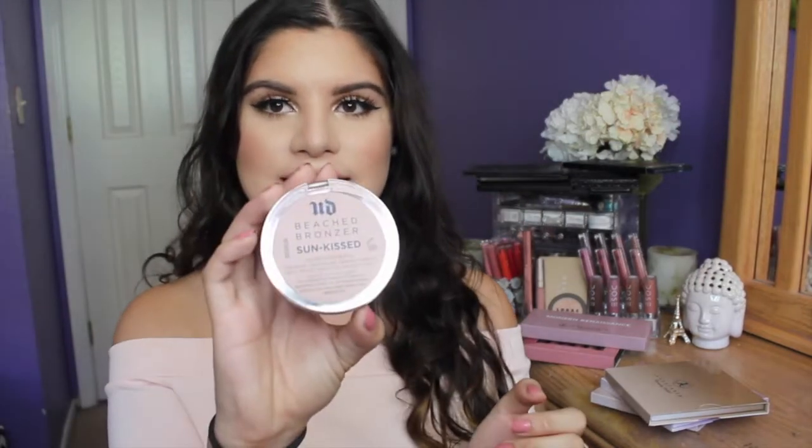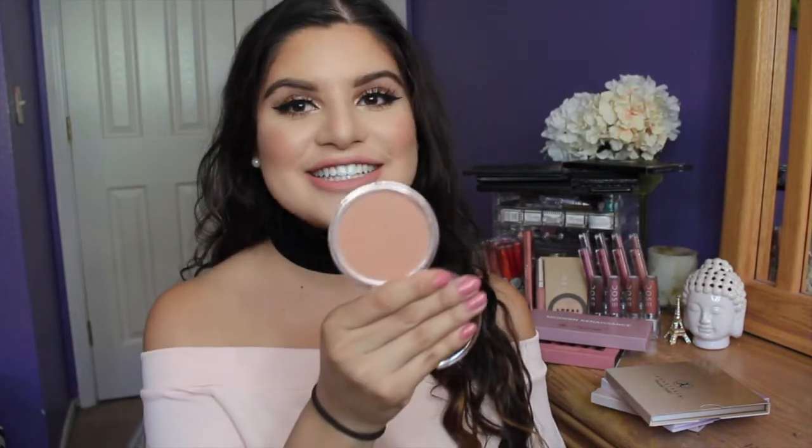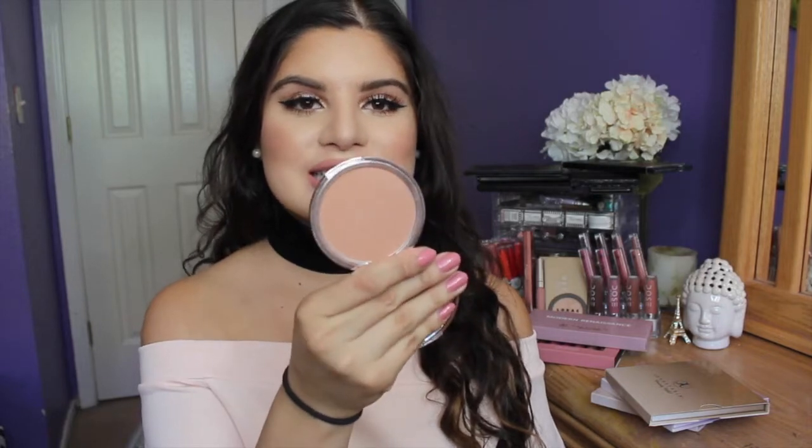The next product I want to share with you guys is the Urban Decay Beach Bronzer, and this is in the color Sunkissed, and I love this because it's super, super warm. Look at that. That is so warm. I've been going for more warm tone bronzers. Lord knows I'm not very tan, but I just love this color, and I think it looks really good on the skin. It gives you literally that sun-kissed look.